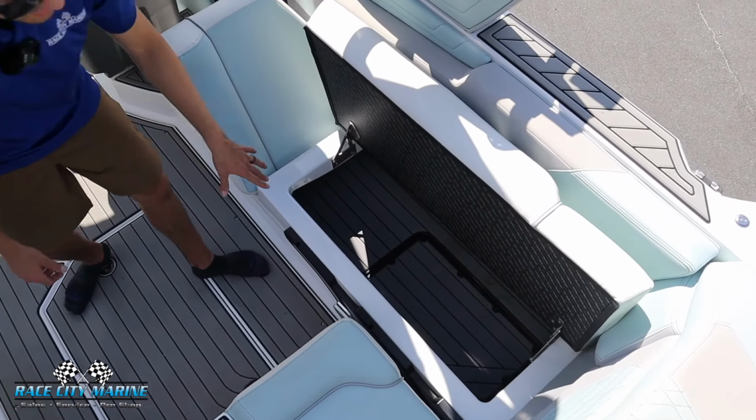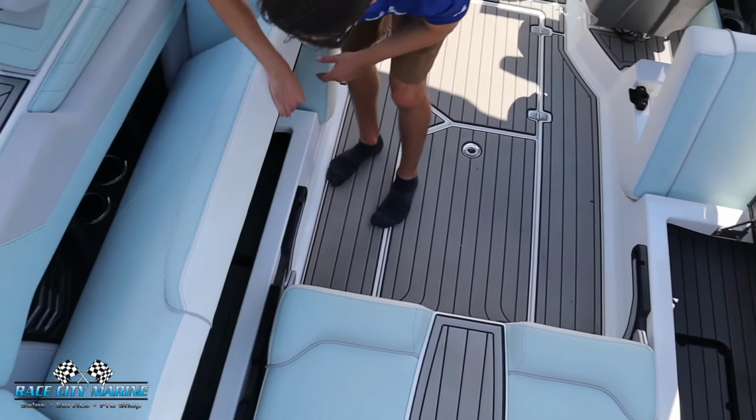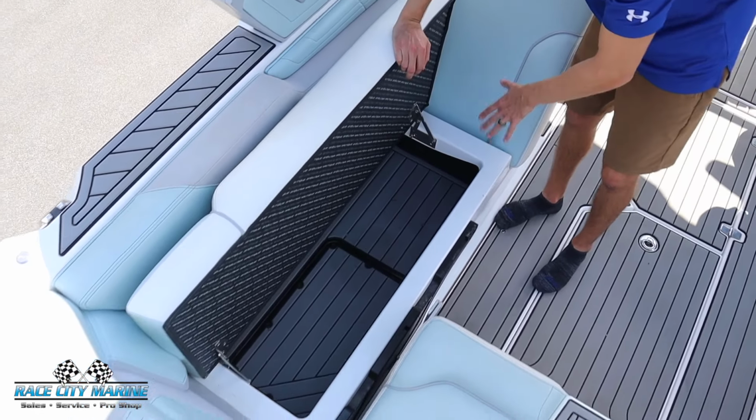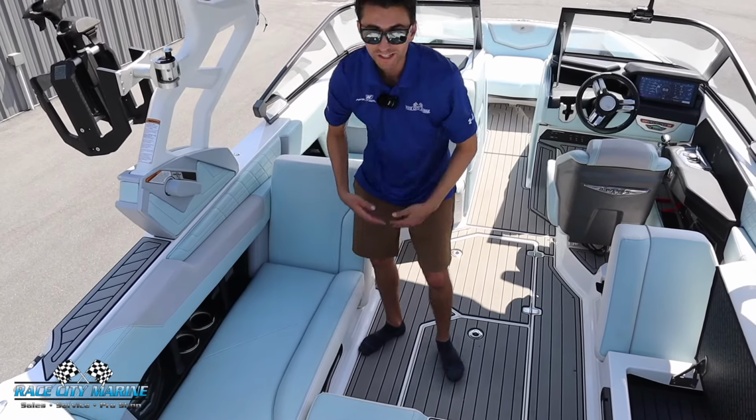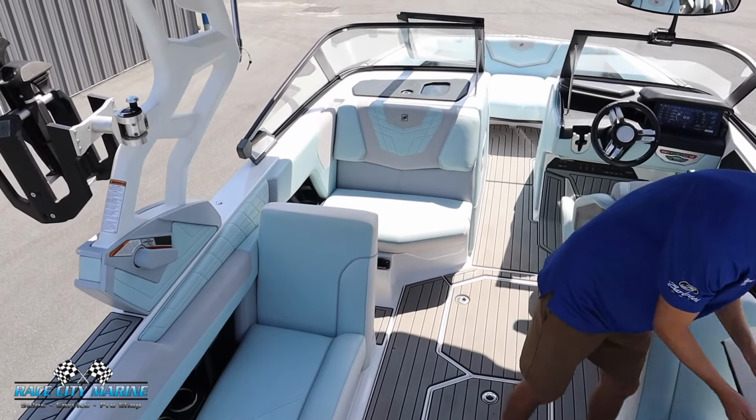These are going to be on a hinge, more SeaDek lining the floors, so a really nice place to have extra storage, and they go all the way into these rear lockers, so you don't have to worry about long items like skis or noodles. You're going to fit them in a G23.